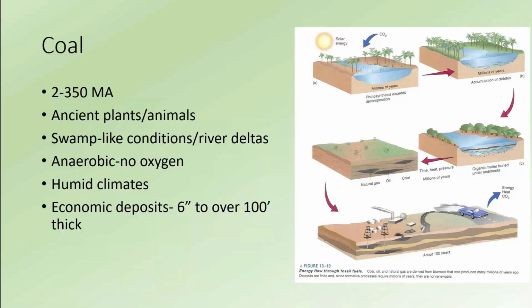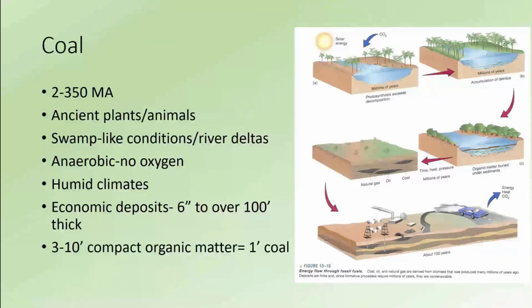In economical deposits, we can harvest ones that are only 6 inches thick and make that economical, to well over 100 feet thick, depending on the conditions. 6 inches, most of the time not economical, but if there's not a lot of overburden you have to remove, it might be fairly economical to mine.